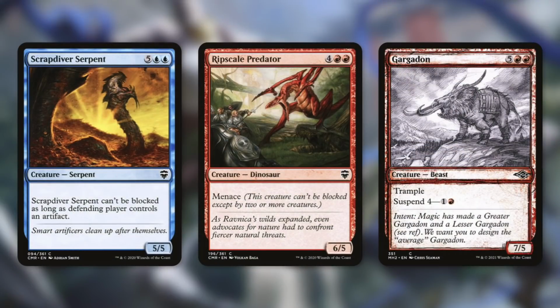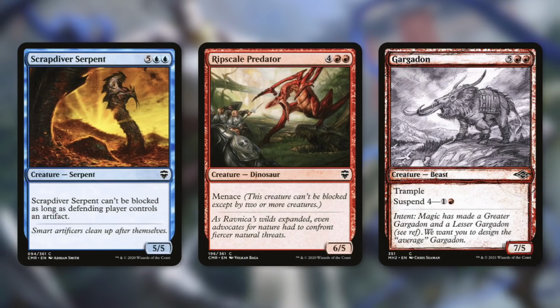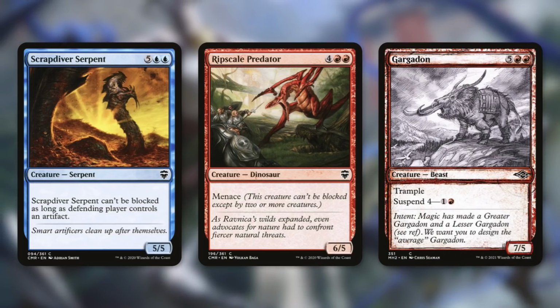And then next up, we've got Scrap Diver Serpent, a 5/5 serpent that can't be blocked as long as the defending player controls an artifact. So chances are really high that this is going to be unblockable on at least one player. And then Ripscale Predator is a 6/5 dinosaur with menace, so that's going to be harder to block for opponents too. And then Gargadon might not have any evasion, but it still can get damage through because it's a 7/5 with trample.